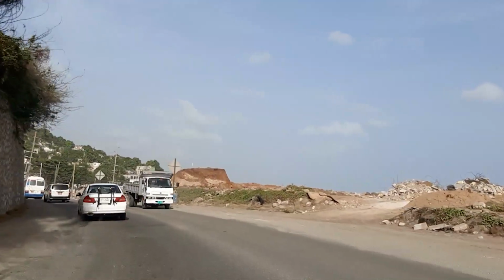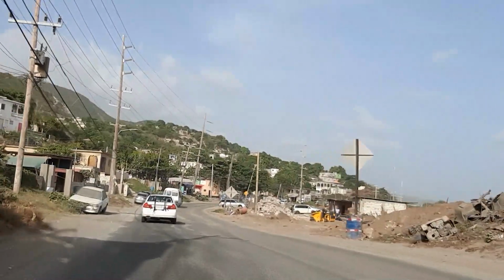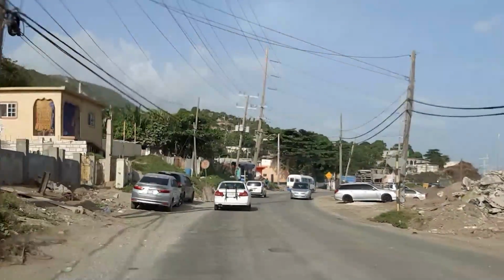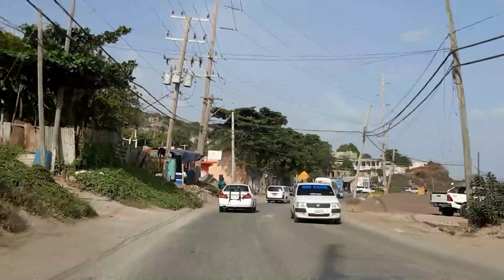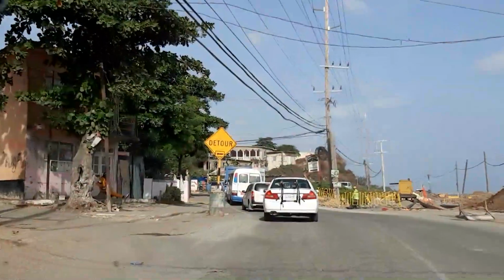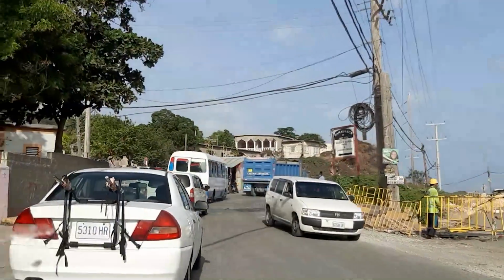I had a message in my inbox asking me, is this road going to be a toll road? We're going to have to answer that question in a little bit. But as we look across, we are seeing where the road used to be, they are now working on that area. Where the gas station used to be, now this is the area that we have to be driving on.